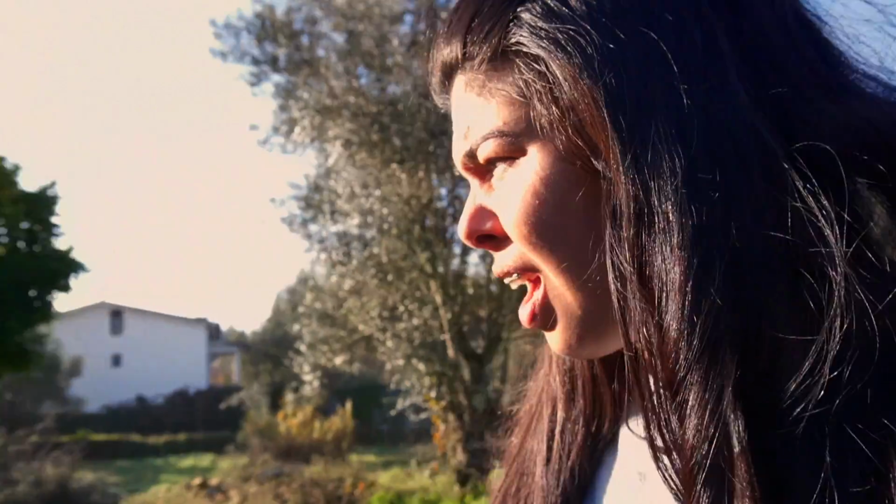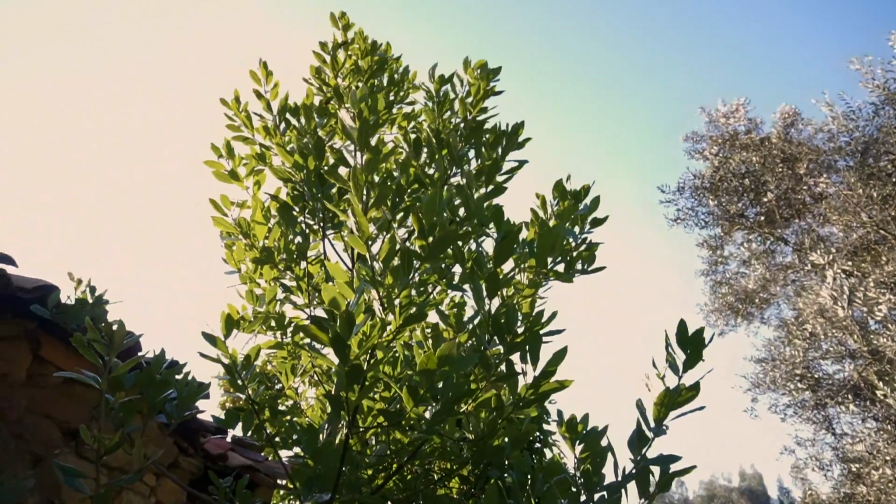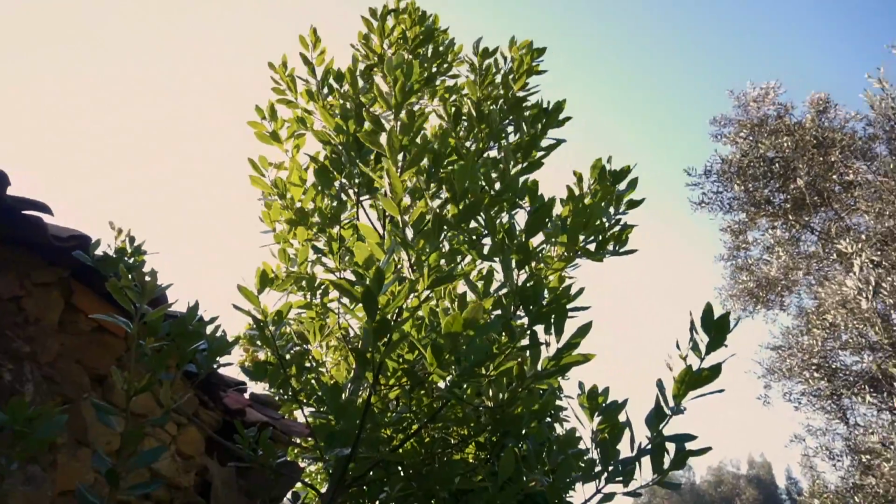So they're just figuring out the roof stuff now. I'm going to show you a little bit of the land, maybe you'll like that. I'll just show you some of the trees that we have here already. So first tree is a basil or laurel.